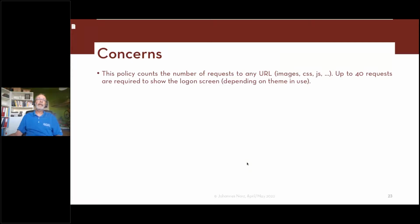Now, what should we take care of? Oh, I'm far beyond time. The policy counts the number of requests to any URL, so images, style sheets, and so on. There will be around about 40 requests. It's easy to find out how many requests we have. I will show you.